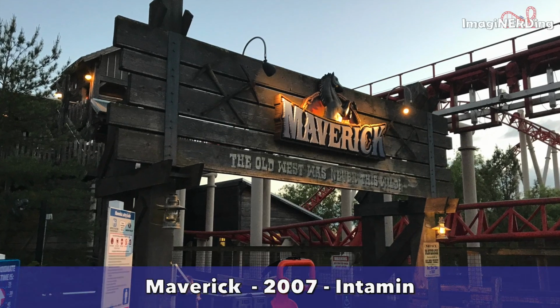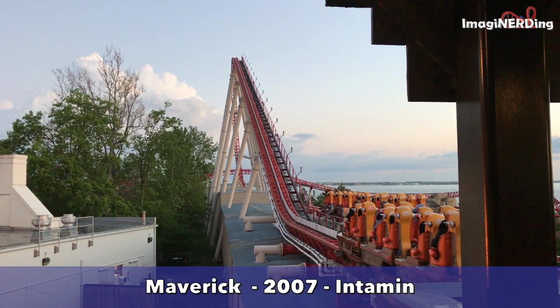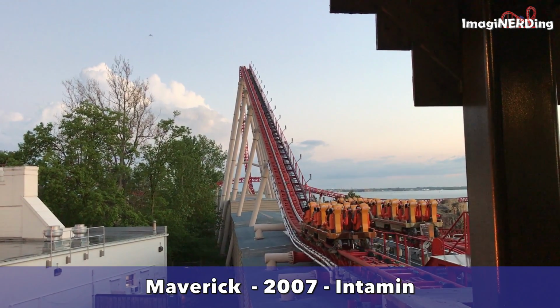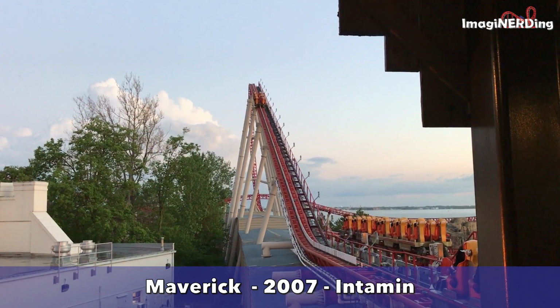Maverick debuted in 2007 and was built by Intamin. It's a steel-launched roller coaster with a heavily themed Western influence. I was surprised at how well the queue and the coaster theming actually worked. The coaster goes 105 feet high, hits 70 miles per hour, and lasts 2 minutes and 30 seconds.